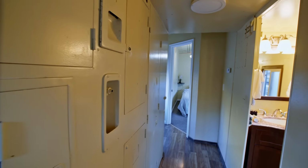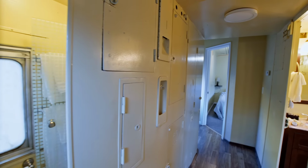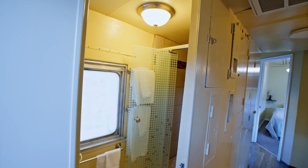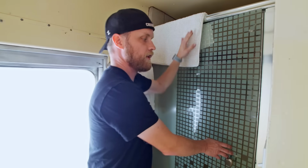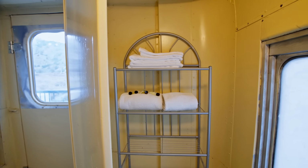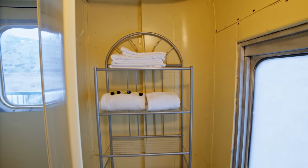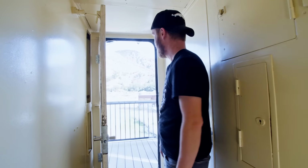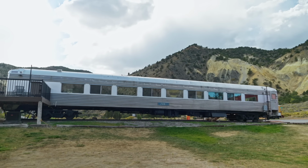But as we come further down, we have the finished shower room. So nicely done tiled shower, great place to bathe. And on the other side, we have extra linens hanging here on this wall behind the door. And this right here is the door to the back deck. And that's the California Zephyr.